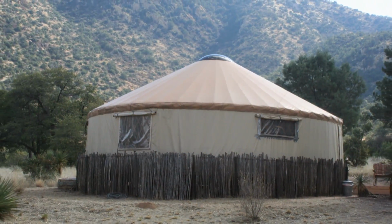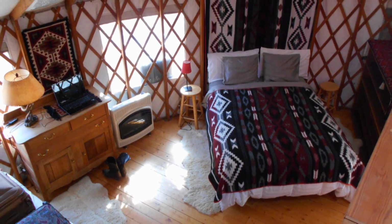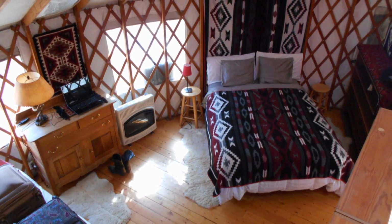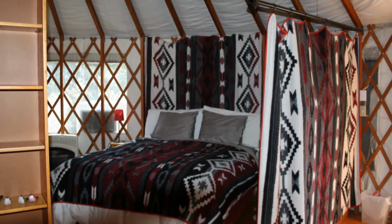On site we have a 30-foot diameter yurt with a wood floor, and it's a walled tent. We can put about 8 to 10 people in there. It's very comfortable and it's very fun.